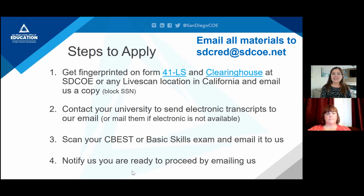You're also going to scan your CBEST or your basic skills exam and send it to that email box. And then once you've done all of that, you'll notify us in that email indicating that you're now ready to proceed to apply for the substitute permit. So you'll let us know in that email that has all those attachments. And then you can also let us know, hey, ASU is sending my transcript on my behalf, and it was in my maiden name versus my current name. And that way we can match everything up to get you going.